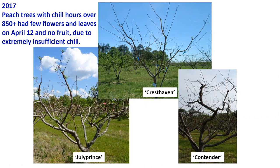So that's 2017, already low. I don't want to say too much, because we don't have chill. We only have chill of about 250. That picture I took is April 12th. All the trees look bad.